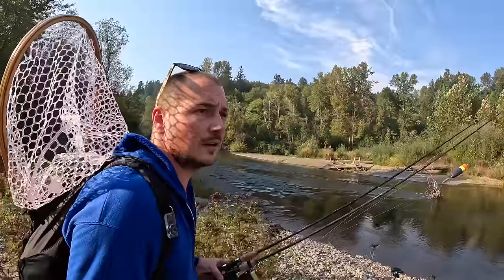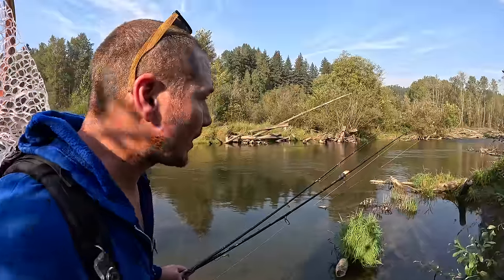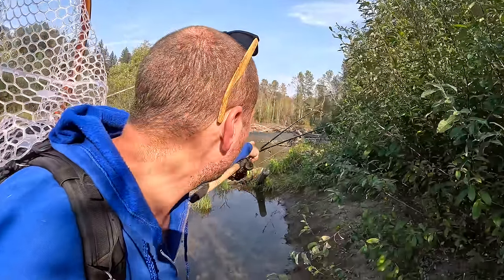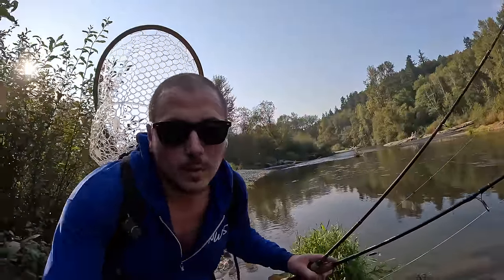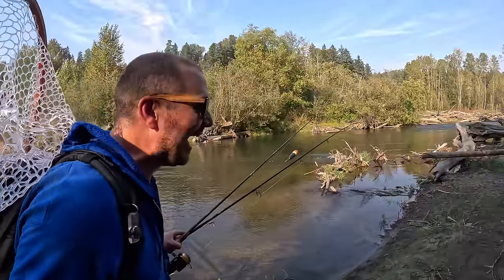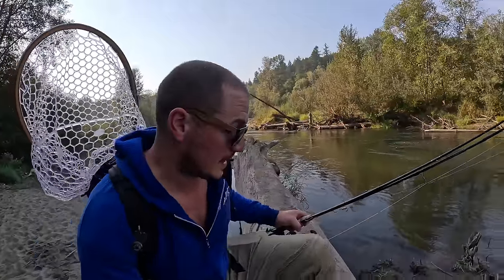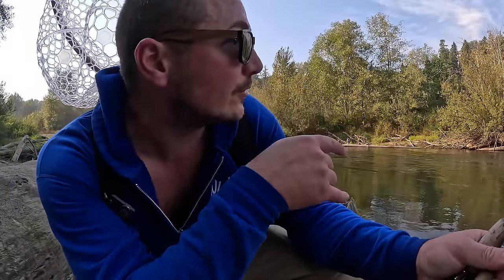Oh man. Wow. Look at this. We're gonna continue sneaking up there. There looks to be a giant log jam up ahead of us. Oh my goodness, there's a duck. A duck. We scared her away. That's all right, that's all right. I think we might have found the spot. Nice deep hole right over there.